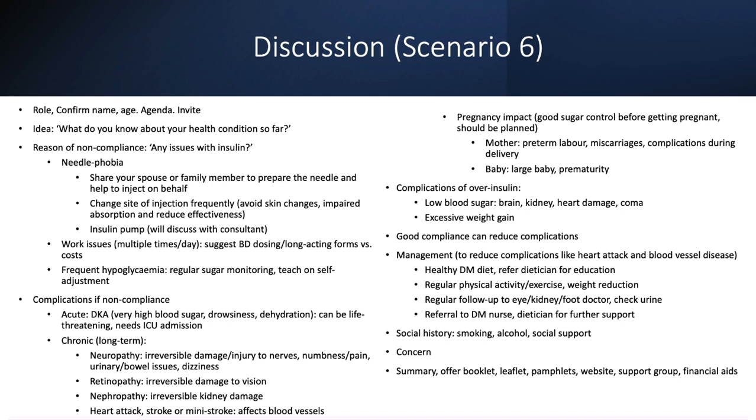Okay, so next is the ending part, in which you give the summary and also some education and also the financial aid, the welfare group. I think you did very well.